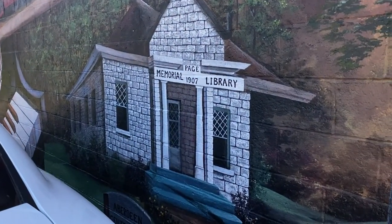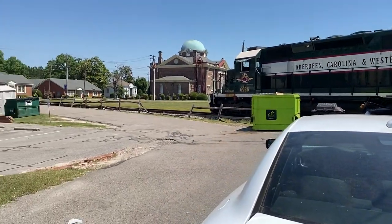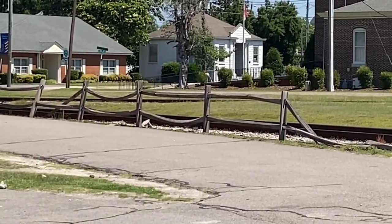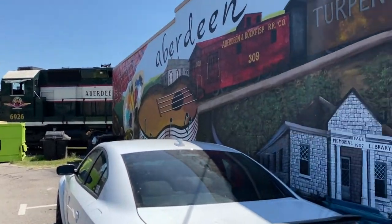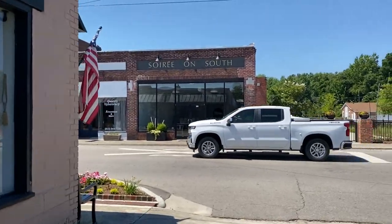They got the Page Memorial Library here on this wall. And I was looking, and that looks like it right off in the distance there, if you can see it. Yeah, I believe that's the same building. Yeah, there goes the train. He's backing up and going on around the corner here. Maybe we'll catch him over here.